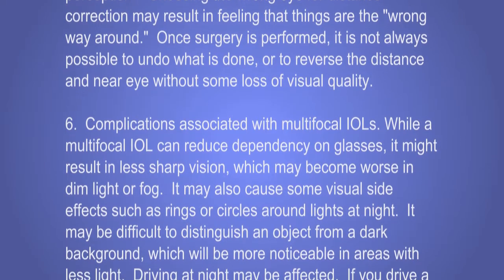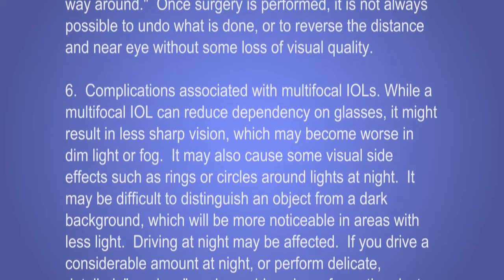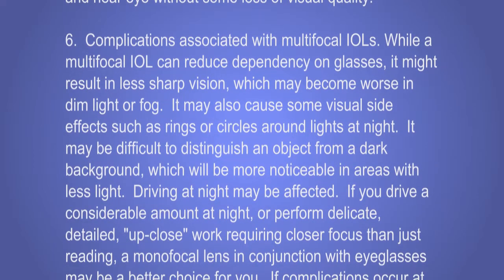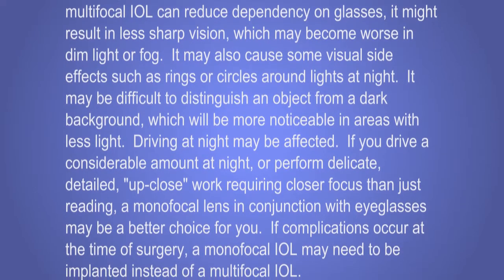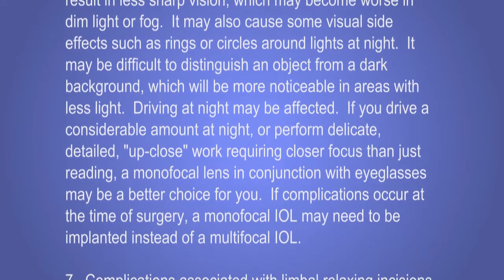Complications associated with multifocal IOLs. While a multifocal IOL can reduce dependency on glasses, it might result in less sharp vision, which may become worse in dim light or fog. It may also cause some visual side effects such as rings or circles around lights at night. It may be difficult to distinguish an object from a dark background, which will be more noticeable in areas with less light. Driving at night may be affected.